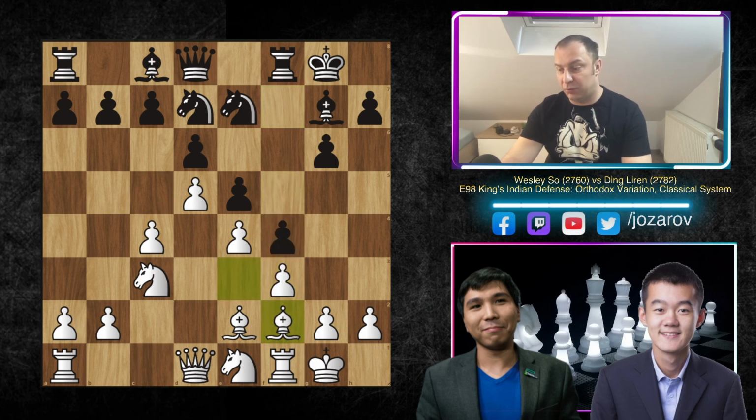We have f4, bishop to f2. So you see Liren has already created some madness here, and is hoping now to launch a further attack with g5, g4, h5, h4. So we have now g5 immediately by Liren.